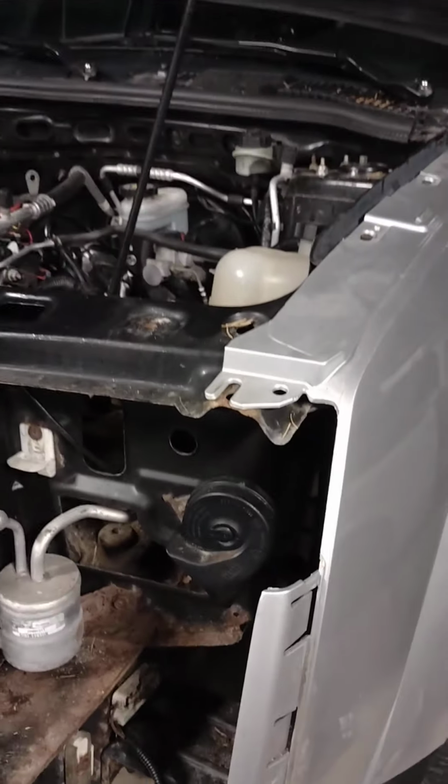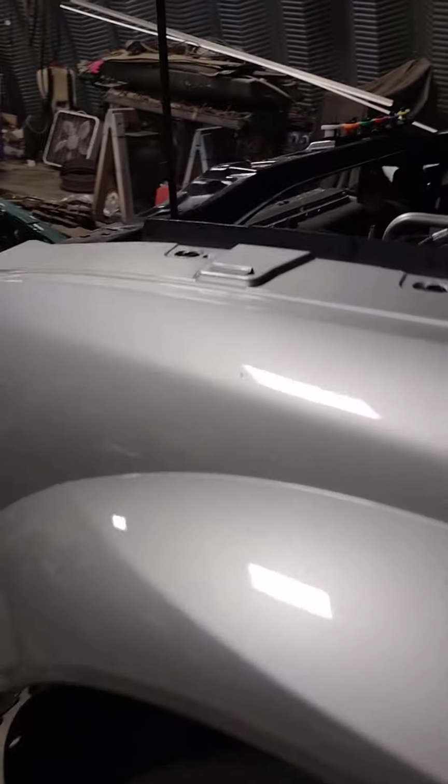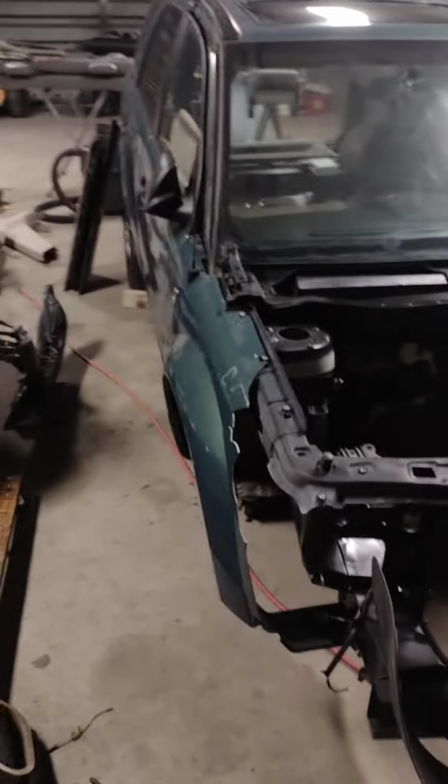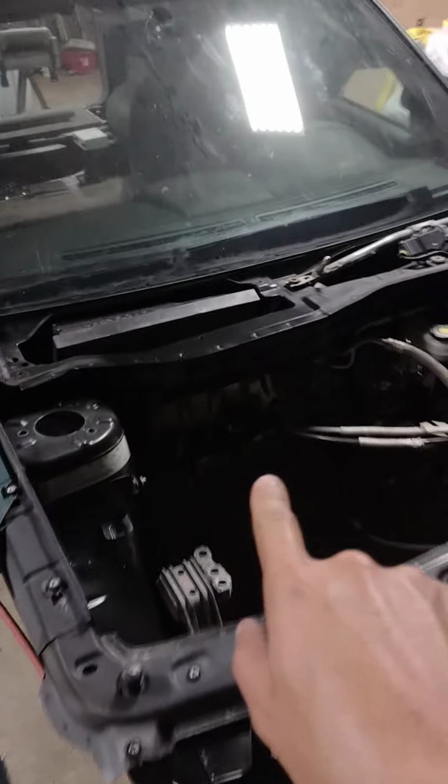Update time. So, remember we left off with this guy here? She is officially now becoming a parts car for a much cleaner shell. So, to explain it lightly, this is a 2005 2.2 manual car. This is a 2006 2.2 manual car as well.